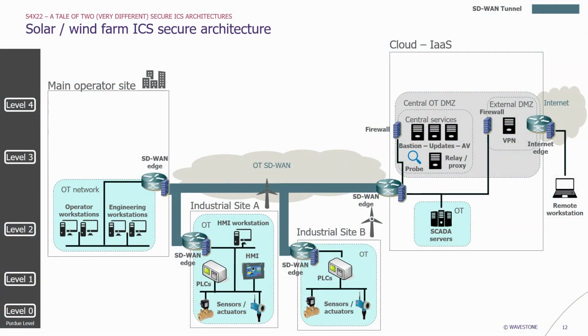But where is the rest of the architecture? We still have a DMZ, but here we have a DMZ between the OT network and the internet directly. So we do not go through the IT network anymore. And what do we have in this OT DMZ? We have different zones protected by different firewalls. We have the central services DMZ and the external DMZ.